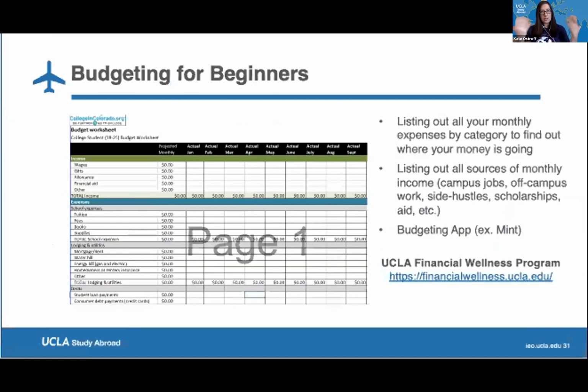And so how does one budget? If you've never done this before, we just wanted to give you some tips. So, budgeting for beginners. You can see there's a spreadsheet on the screen, and this is what it would look like. You can download some of these on your own, but you would really just be listing out your monthly expenses by category. So the first thing is to see where your money is going now. Where are you spending money?